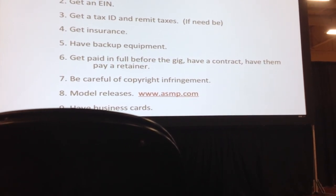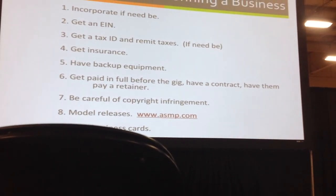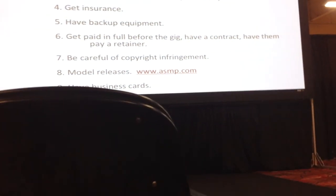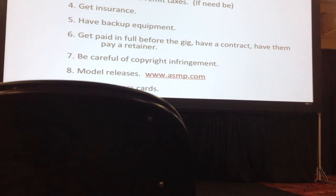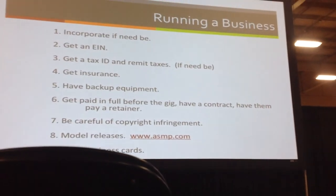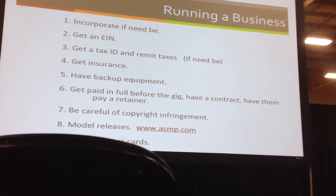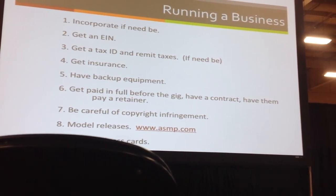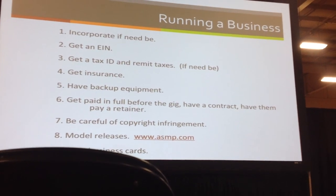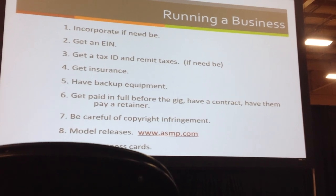Be careful with copyright infringement. Disney loves to sue people. Be careful about using Disney characters, things like that, NFL, NCAA, anything that's proprietary like that. If you use it, guess what? Don't expect it not to get on the internet. People will take a photo of the photos that they want to get on the internet. So just be careful about that.